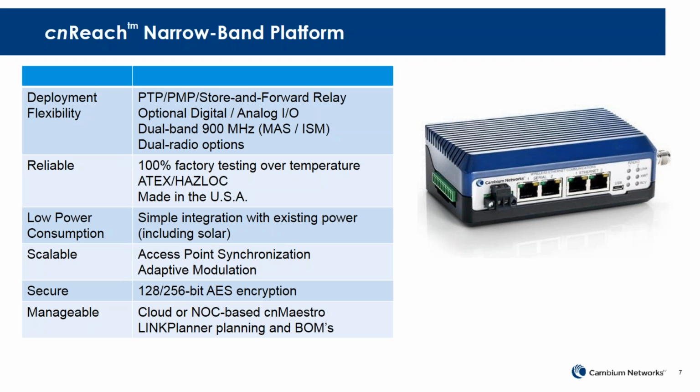Scalability, the ability to have multiple access points on a common tower so that I can scale up the network, reduce self-interference, and increase the efficiency of the network by synchronizing access points. I'll talk a bit about that in a later slide.